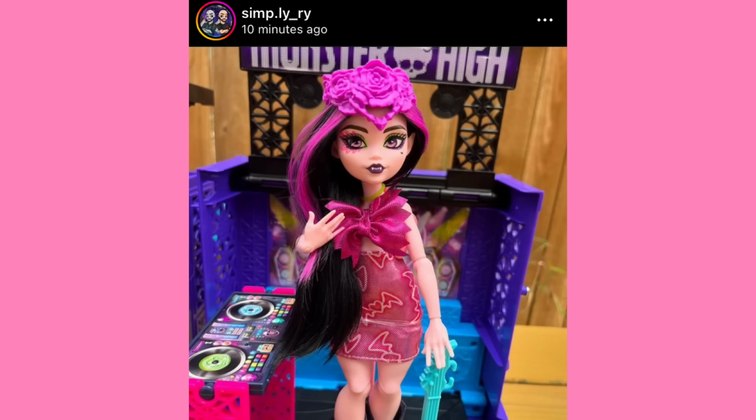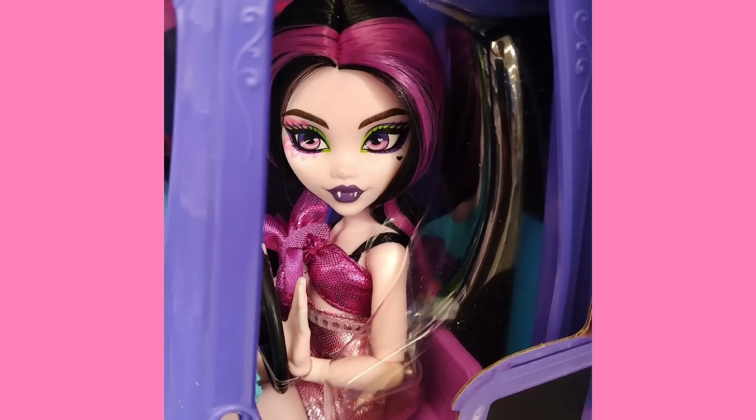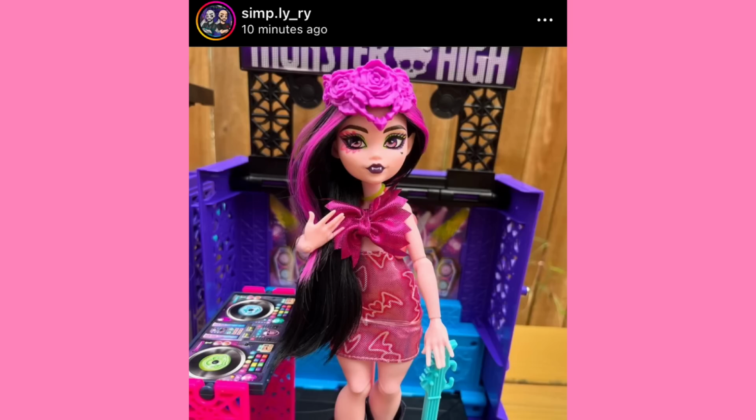That's one of the main reasons I don't want this set. But yeah, I do appreciate all the pictures that have been posted on social media to give us a closer look at the doll. Overall, I like her makeup. Her makeup is really pretty, and her outfit itself is cute. I like the bow tie top thing she's got going on. But I just don't want to buy this at full price, and I especially don't want the food truck. The food truck is huge. It's a huge playset that I personally have no space for. So here's to hoping I thrift this doll, I guess.